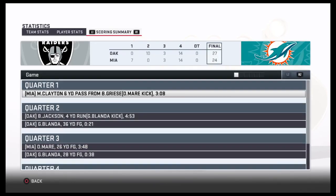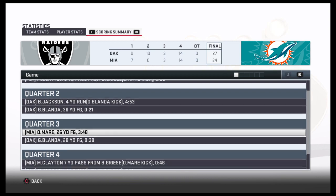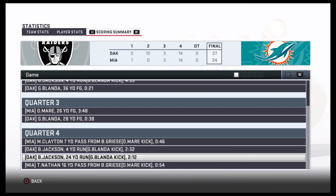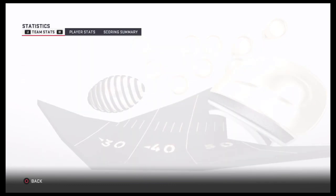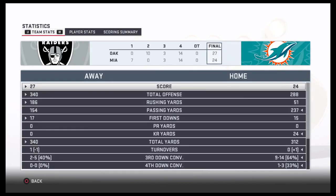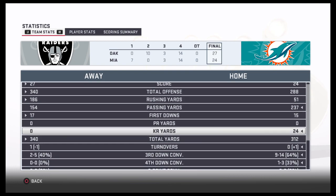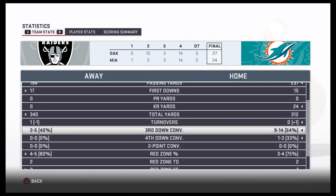So for the Raiders, it's an ideal start as they move to 3-0 now on the young season. And they'll return home next week to take on the Cleveland Browns. Meanwhile, for Miami, they'll fall to 1-2. And they'll look to get back in the winning column next week as they head to Foxborough to face off against the New England Patriots.